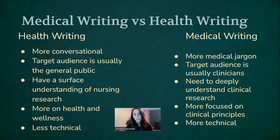Health writing is not technical. You could be writing LinkedIn posts for a nurse. That could be health writing. Medical writing is incredibly technical and incredibly regulated. So that was that previous page there. It's usually done in AMA style. For health writing, it's not really important what the style is. It's more conversational. Those are the key differences between these two main categories that actually fall under the same umbrella.